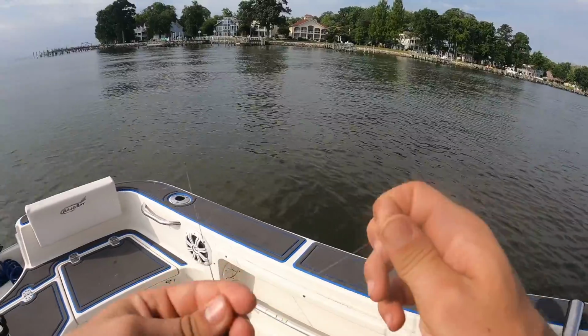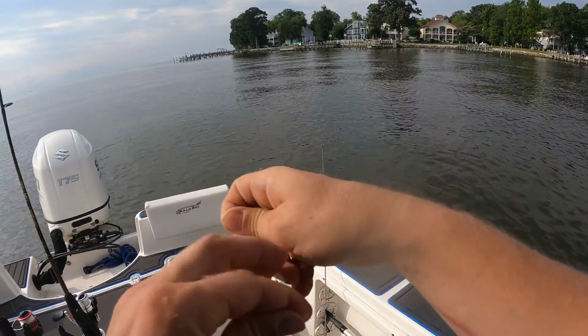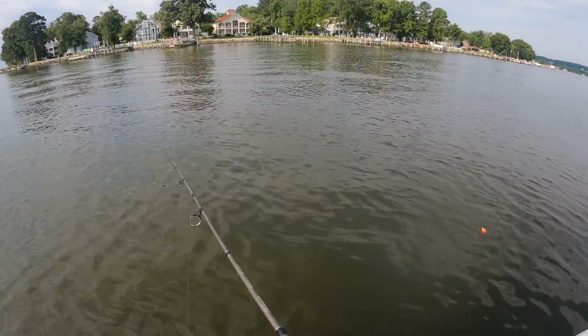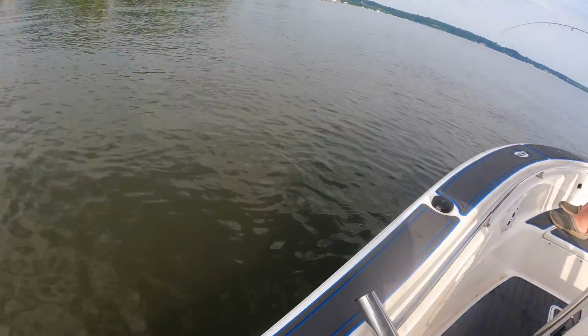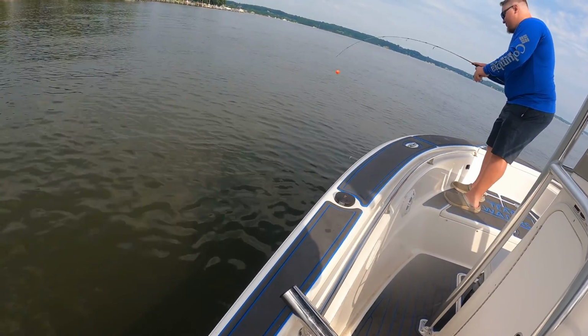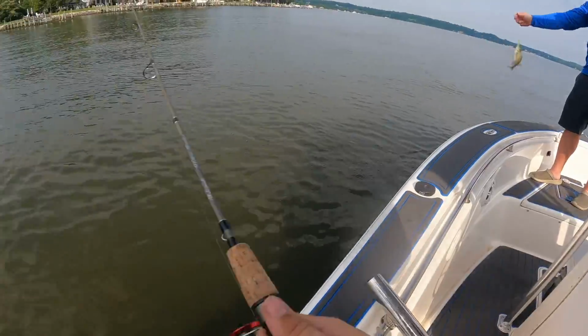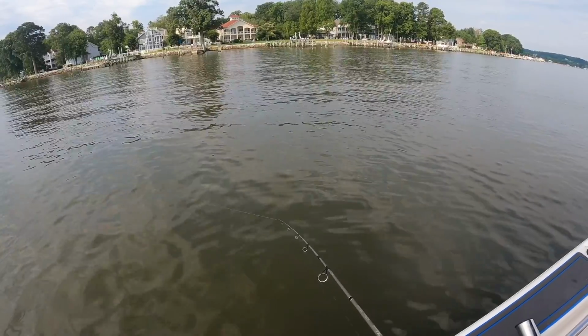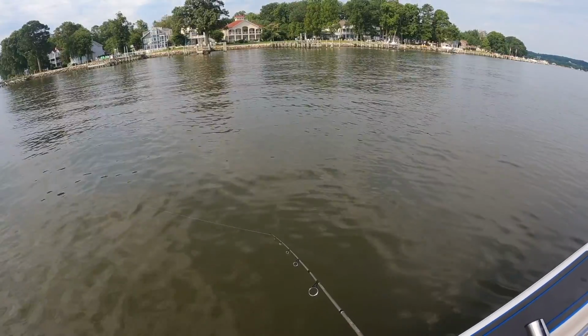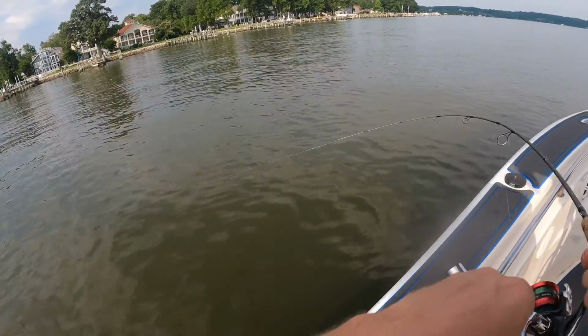Rooster tail. Rooster tails catch everything. What you got? What you got? Who's the big winner? Oh, yeah. Yeah, that's a good one. Come on. I know a perch wants to hit this. Oh, that's so good. There he is.